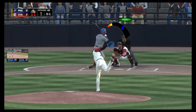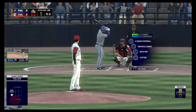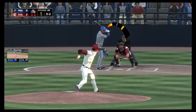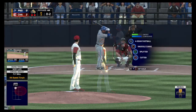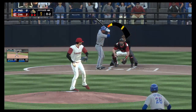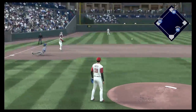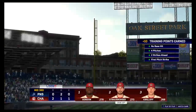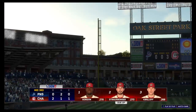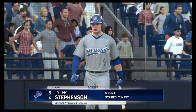Ready with the 0-1. Swings through it for strike number 2. The discipline has just been completely absent from this offense. It seems like they're always finding themselves behind the count, and a big reason why is they're swinging at all kinds of stuff that's not even in the strike zone. Down the third baseline. Played on the backhand. Throw on to first, and that error won't come back to haunt him after all, as the inning is over. So it's no runs on a base hit. Also one error in the inning.